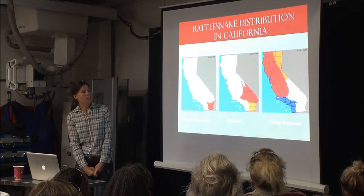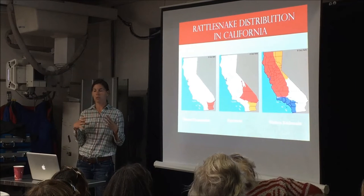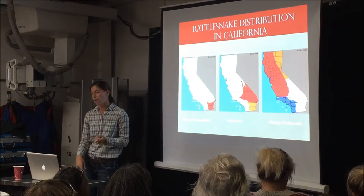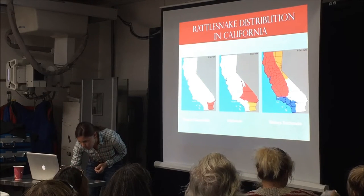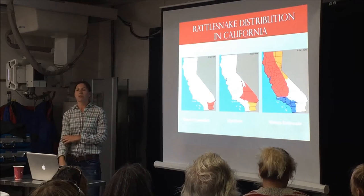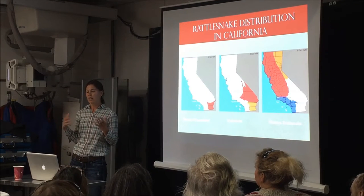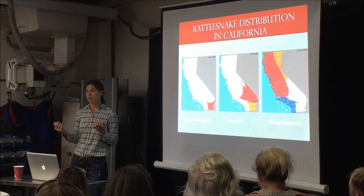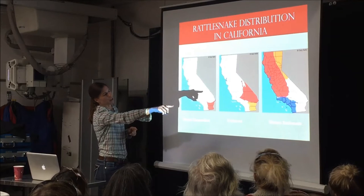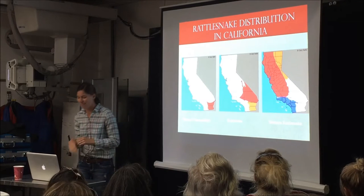The rattlesnakes that we have are two different types, but they're grouped into Western rattlesnakes. The Western rattlesnakes are made up of the Great Basin and Northern Pacific types. So when you see a rattlesnake in this area, it's either a Great Basin or a Northern Pacific, but they're in the Western rattlesnake group. And the blue down there was some other rattlesnake that doesn't matter to us.